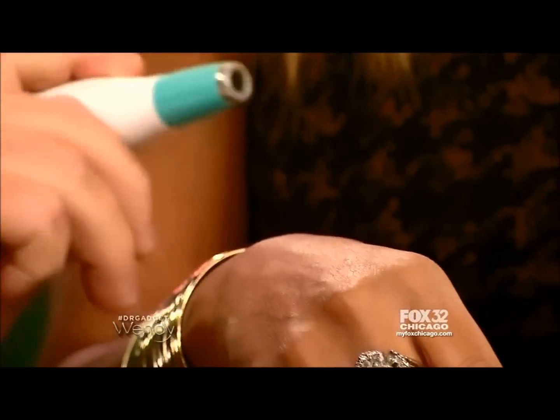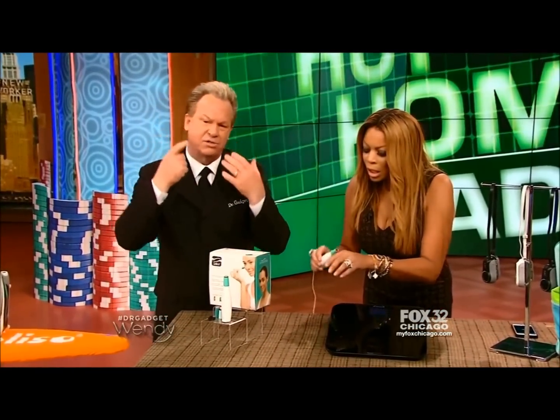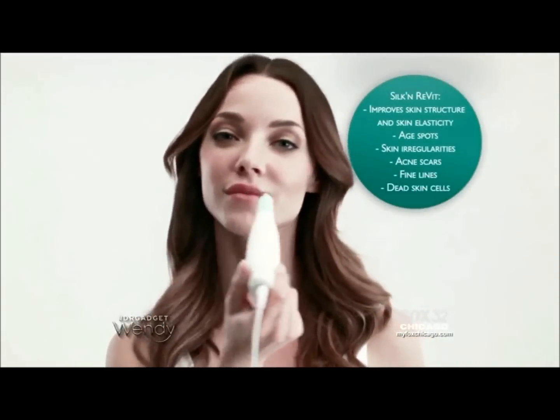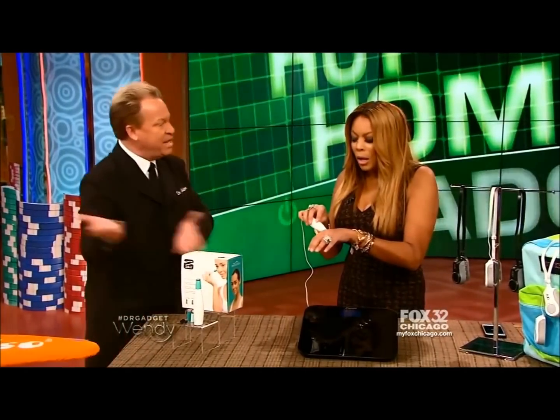Oh, yes. Okay. Now, these are diamond synthetic tips, okay? And these tips will go to fine coarse details around the eye. But Silken ReVit is going to give you that luxurious skin at home, save you thousands of dollars. Thousands of dollars, okay? But guess what? It retails for $129. And tell them, Wendy, you're all good.